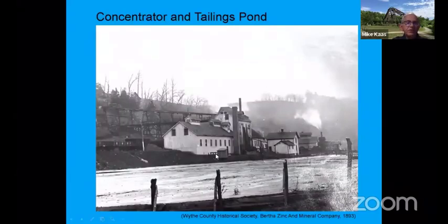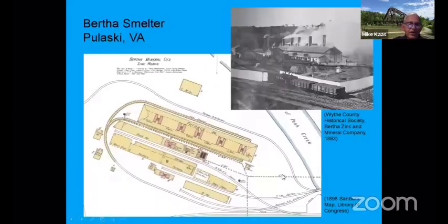This is a view, and I put this in because you can see a tailings pond here. Long after the mines were shut down at Bertha, this tailings pond and other tailings ponds in the area were reprocessed at Austinville, but we'll come back to that one in a couple of minutes.